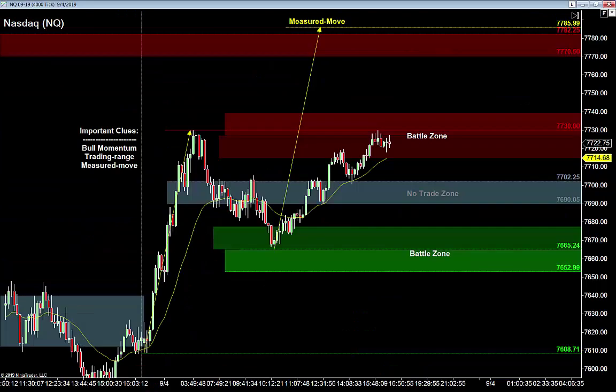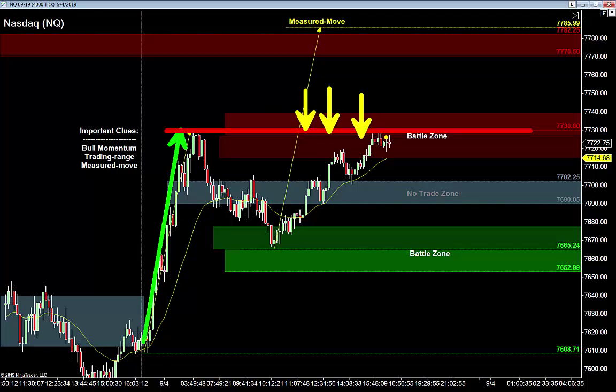How about the Nasdaq here? Nasdaq is very, very similar to the S&P. In fact, the S&P actually looks even better than the Nasdaq, because you can see here the Nasdaq is a strong move up, right, running right into that high. And so we know we're bullish. It's not like we're bearish right now. It's just this is a horrible place to be buying, right?